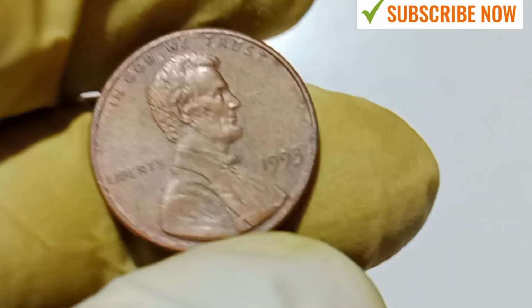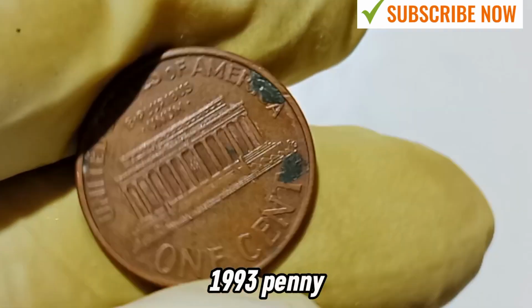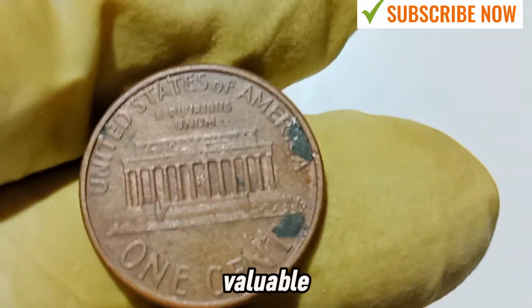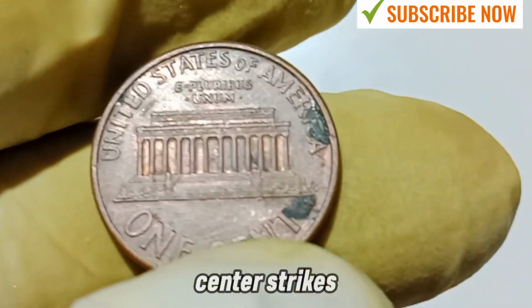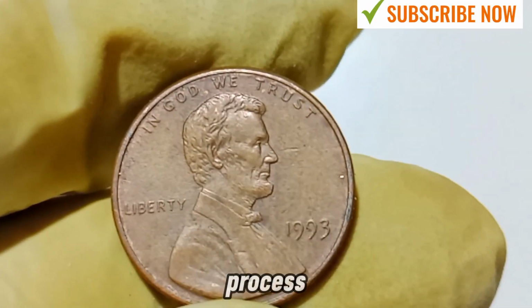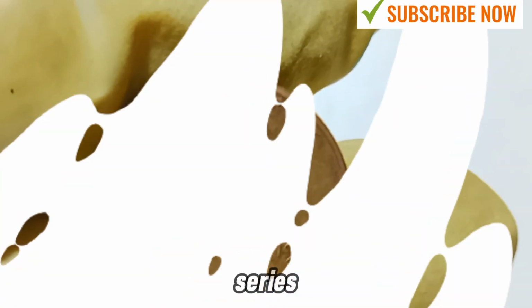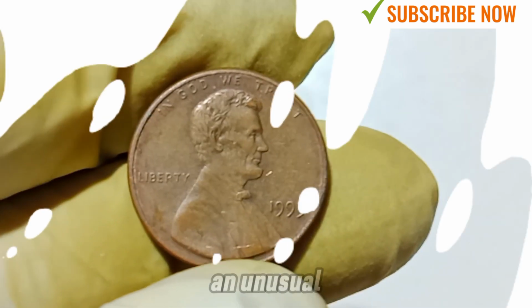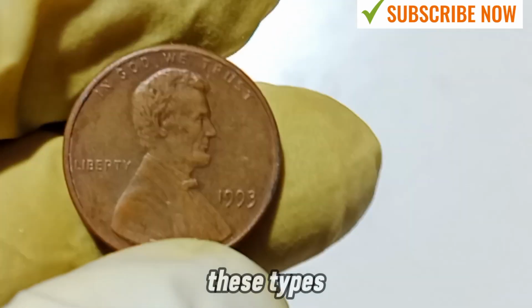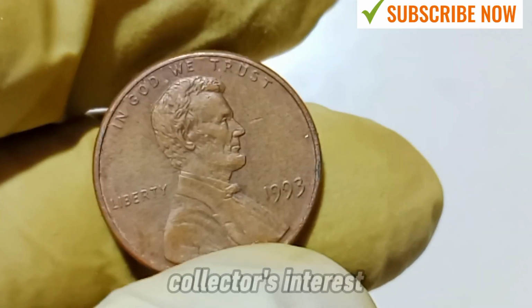Collectors also look for rare variations and minting errors. While the 1993 penny is not particularly rare, certain error coins can be quite valuable. Errors might include off-center strikes, double strikes, or other anomalies that occurred during the minting process. Such errors are relatively uncommon in the 1993 series, but if you come across a penny with an unusual feature, it's worth getting it evaluated by a professional. These types of coins can sometimes command higher prices due to their rarity and the collector's interest.